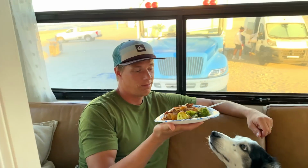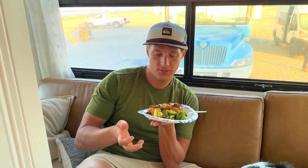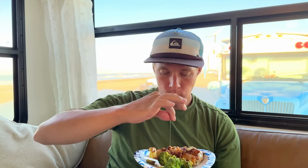Since we can't sit at the dining room table, I guess this is where we will eat tonight. This is my own take on some enchiladas. We'll see. I bet it's not bad. Tastes like broccoli. Are you trying to watch me eat it? Yeah, I gotta get your expert opinion. Okay. Well, it's not good. No, just kidding. It's not bad. Not bad.